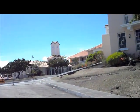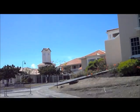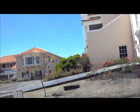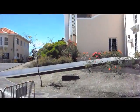That building up there with the clock tower, that's Bourne Hall. It's where you have a lot of the administrative offices, as well as right here in Chancellery.